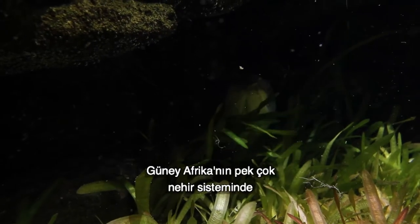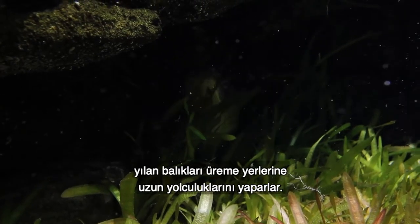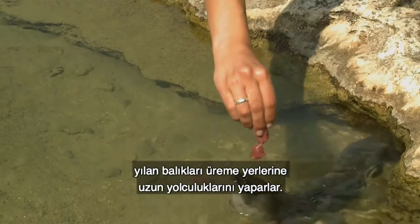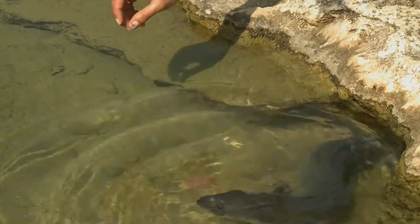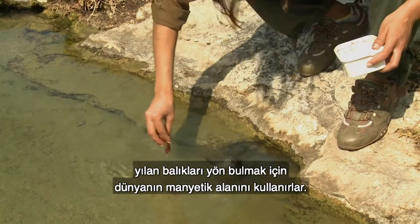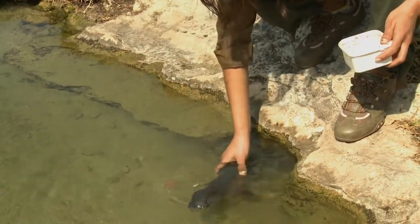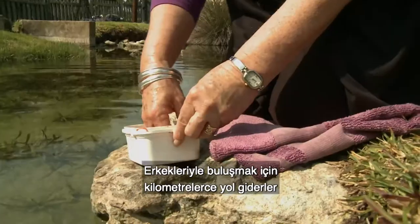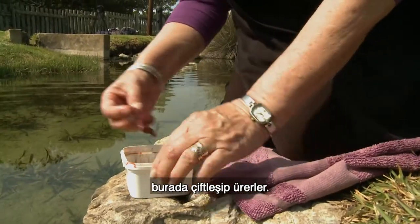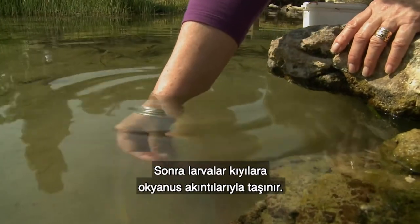From many southern African river systems, the eels make their long journey to their spawning grounds in the Indian Ocean, north of Madagascar. To accurately return to the same place and at the same time, eels use the Earth's magnetic field to navigate. They travel thousands of kilometers to meet up with the males where they mate and spawn. The larvae are then carried to the coast by the ocean currents.